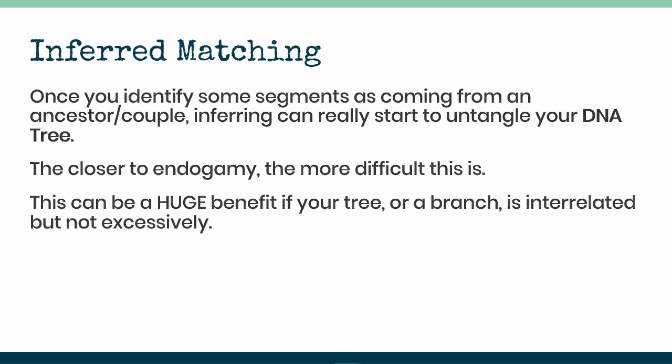If you're not overly interrelated, it can make a huge amount of difference because you may still have a lot of confusion and it may not be any easier to sort it out, but this can be quite an easy way to do it.